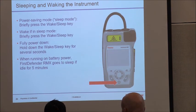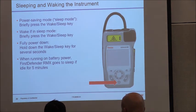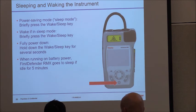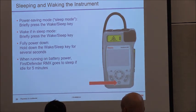The only other difference then is the RMX will no longer go into a shutdown or a sleep mode if you've activated the laser, because the device is saying, if you've activated me, I'm ready to go, run a scan. So if you just put it down and left it, it would just go all the way until it powered itself down on the battery.